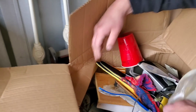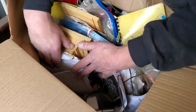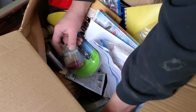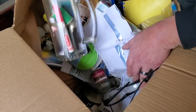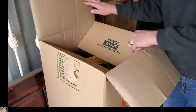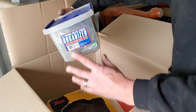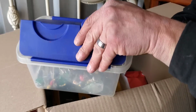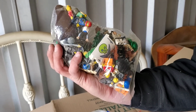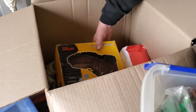Little multi-purpose tools, some scissors, more DVDs, more shelves, flask, part of a candle, not too much in Mom's stuff, but we'll go through it all. We might find something hidden in this. Here we go. Look at all these Lego figures. Figures are worth the most money. That thing is loaded with different Lego figures. That's interesting.